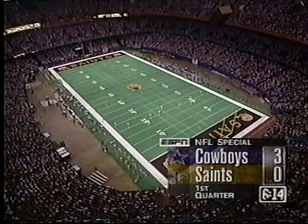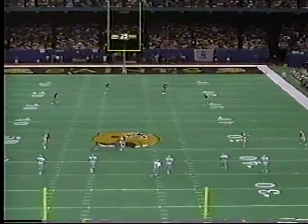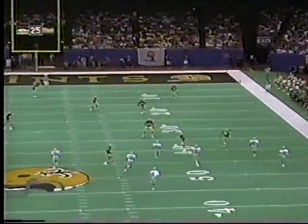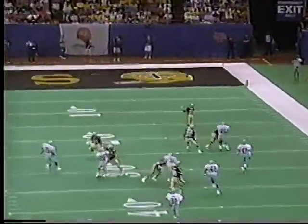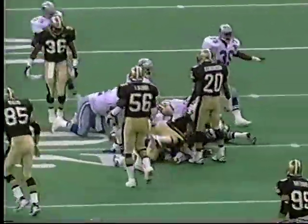And the Cowboys open up with a 3-0 lead. Boniol to kick to Mitchell and Tyrone Hughes, number 2 in the league a year ago. Very short, takes a bounce, and Hughes has to field it at the 16. And he just got back to the 20-yard line.